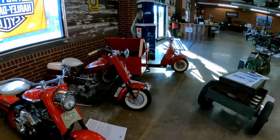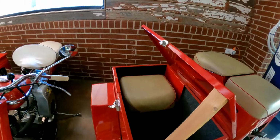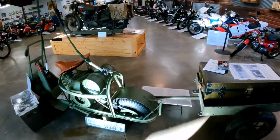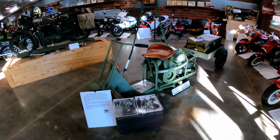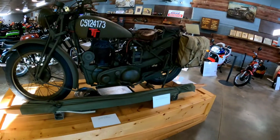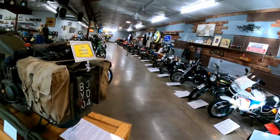Wow, really nice. Look at the little sidecar there, a lid. Put them on the seat, close the lid. Look at this. Classic whiner. Pretty cool. Old military bike. Got the cot and everything there. Let's just see what it says on the back here and see what it is.